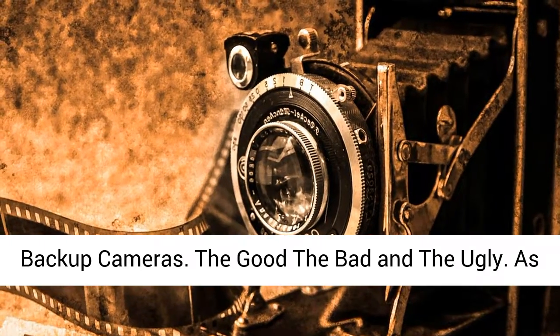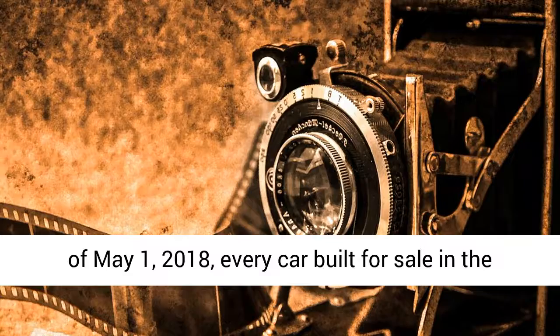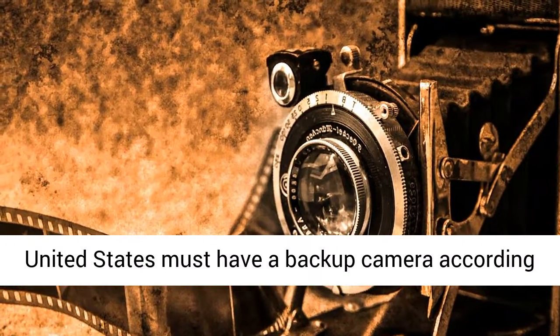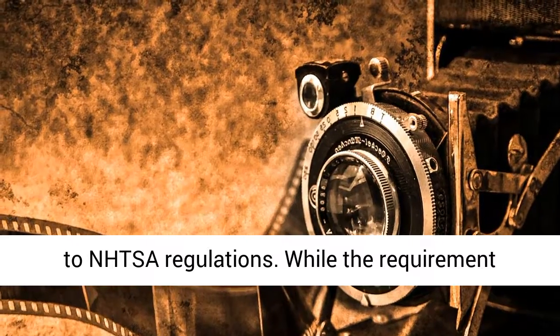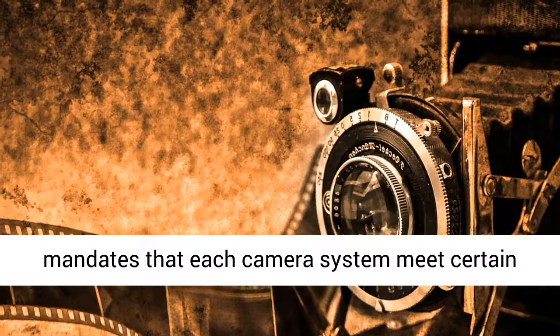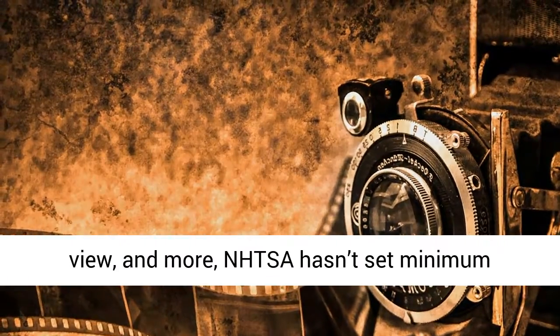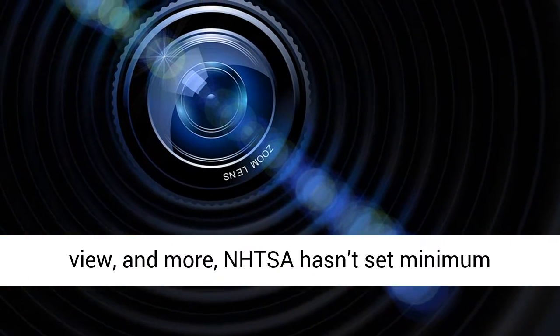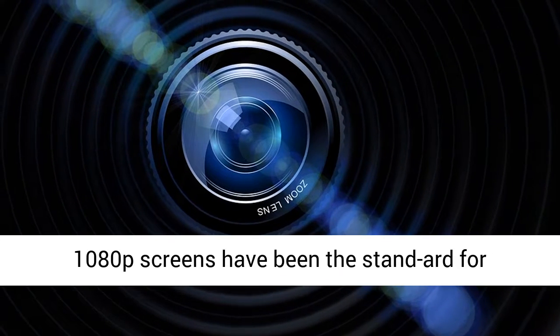Backup cameras: the good, the bad and the ugly. As of May 1, 2018, every car built for sale in the United States must have a backup camera according to NHTSA regulations. While the requirement mandates that each camera system meet certain criteria for durability, response time, field of view, and more, NHTSA hasn't set minimum guidelines for image quality.